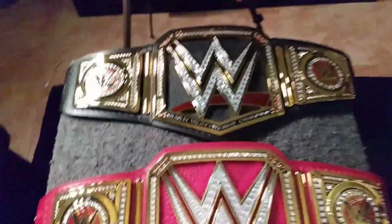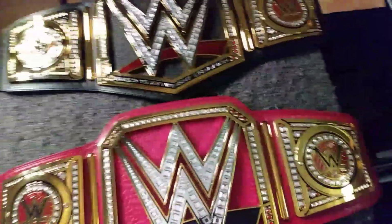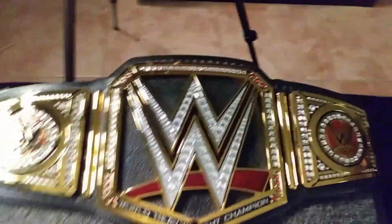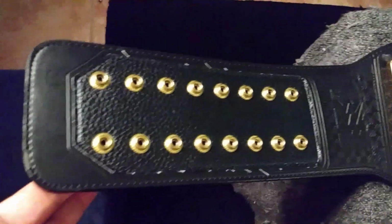And return. Here we are. There they are. It's the World Heavyweight Championship up against the Universal Championship. And the belt mark is going to put his scrutinizing eye to the task. There's really not a lot of difference, guys. Let me show you over here. It's the same 2x8 male snaps. Stitched on snap boxes.